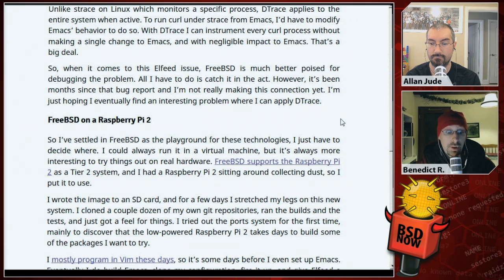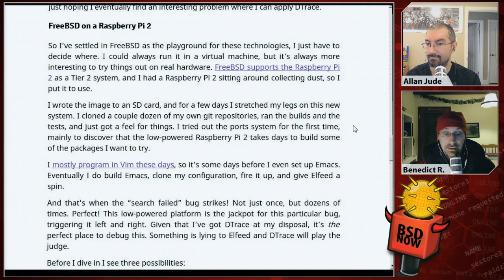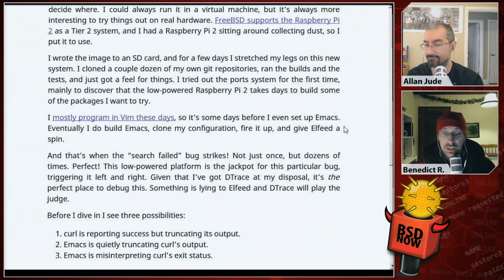All he had to do is catch it in the act. However, it's been months since that bug report, and he hasn't yet made the connection. So he's just hoping that he could eventually find an interesting problem where he can apply DTrace. And yeah, we have listed the talks from Bryan Cantrill here, of course. And certainly this is where many people discover DTrace for the first time. They have this problem and they cannot figure out which tool to use to fix it, and they pretty much exhausted all the options, and then they discover DTrace and see what kind of cool things it can do, and it helps them uncover the actual source of their problem by writing these DTrace probes.